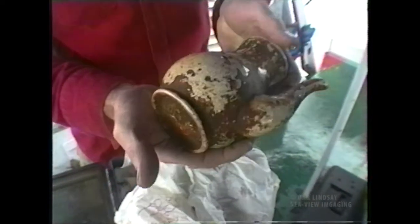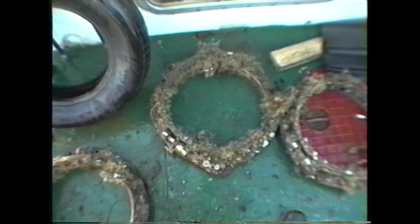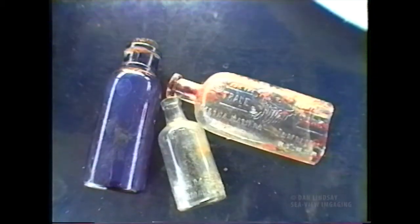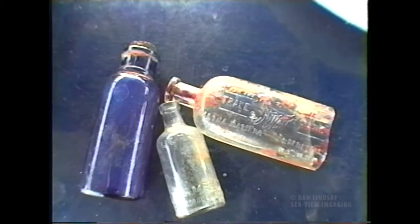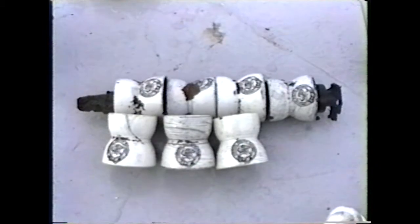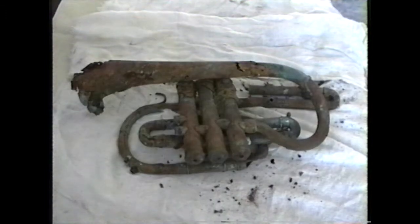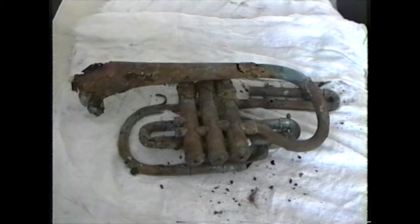Another frequent pastime is to reflect on the past and examine the artifacts brought up on a previous dive. A perfectly intact first-class teapot. All earthenware bears the CPR emblem. Portholes are sometimes found with glass intact. Medicine bottles, such as this Listerine bottle. Cups stored on their wooden keeper. All earthenware was made at Minton of England. And a trumpet, a rare find in poor condition.